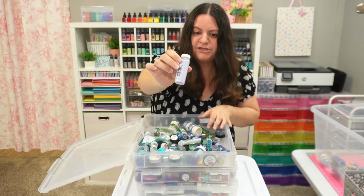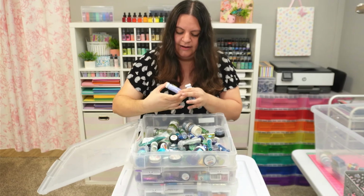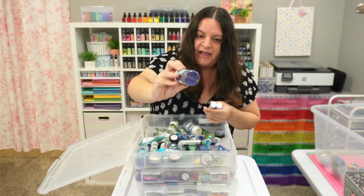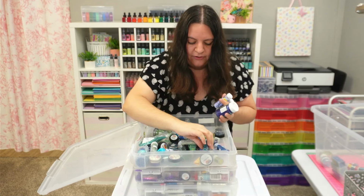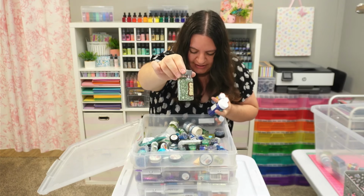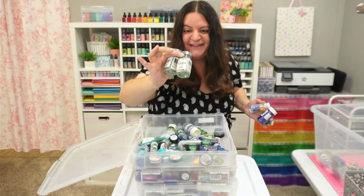Oh my gosh, this one just has an element of purple, like a very light lilac. This one, oh my gosh, look how pretty those two are. I don't even know if the camera does these justice, but oh my gosh, stunning colors. Oh, it's called glass glitter. That's why it looks like little shards. Oh, see, there's two of those. So I get one and the store gets one.